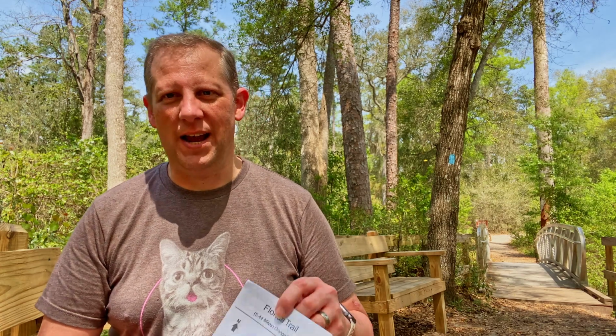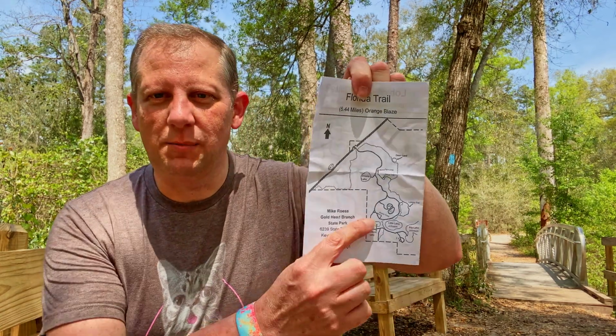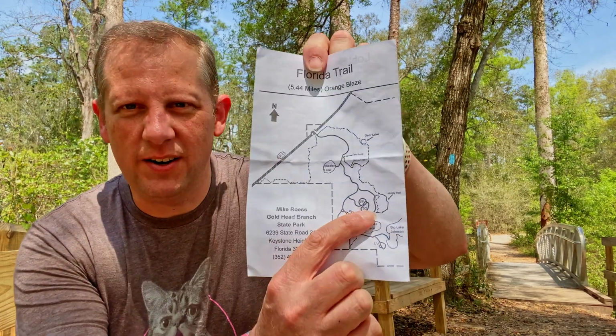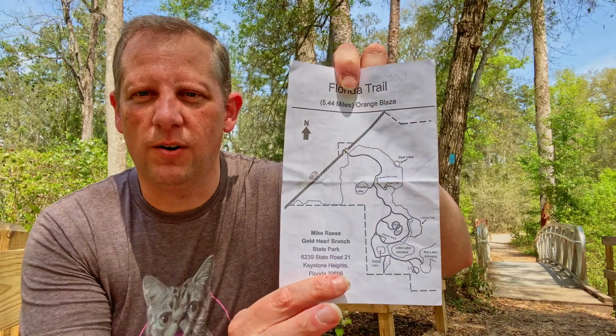Okay, so I've had some time to think things over while I've enjoyed some lunch, and I think I've decided how I'm going to continue on. We are kind of at the crossroads here, where the Loblolly Trail is down in this section down here. We started off up here by where the car is parked.